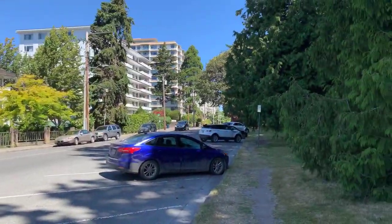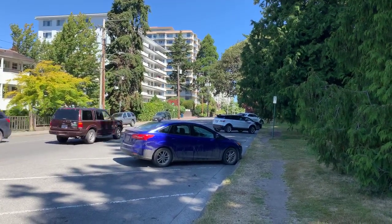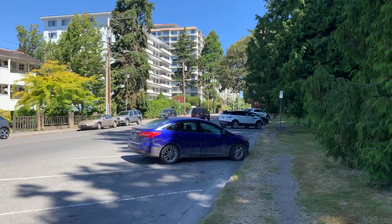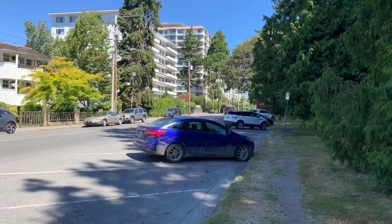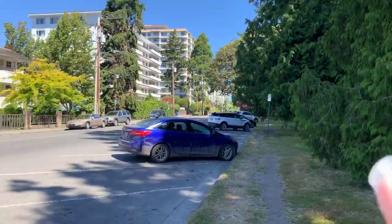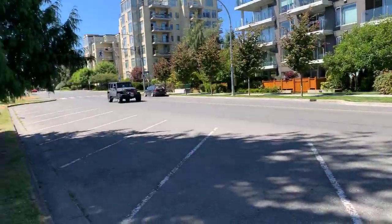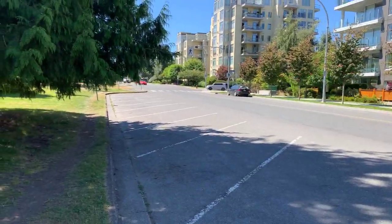So down this way is downtown Victoria. Also on Douglas Street, a number of blocks down. So I think it's, well, I'm just going to count the blocks here, 200. Yeah, so 6 blocks that way. 6 blocks that way is downtown Victoria. We're obviously 3 blocks from the water here.